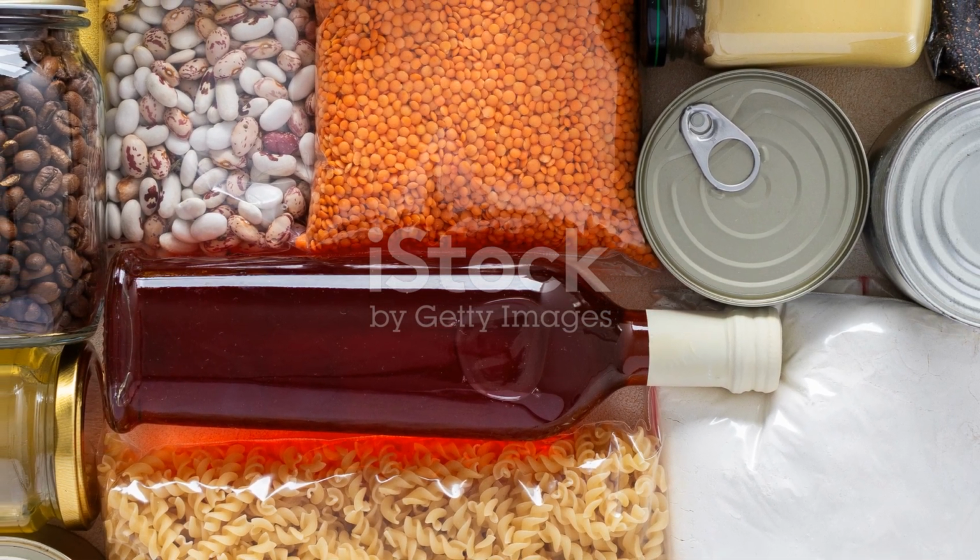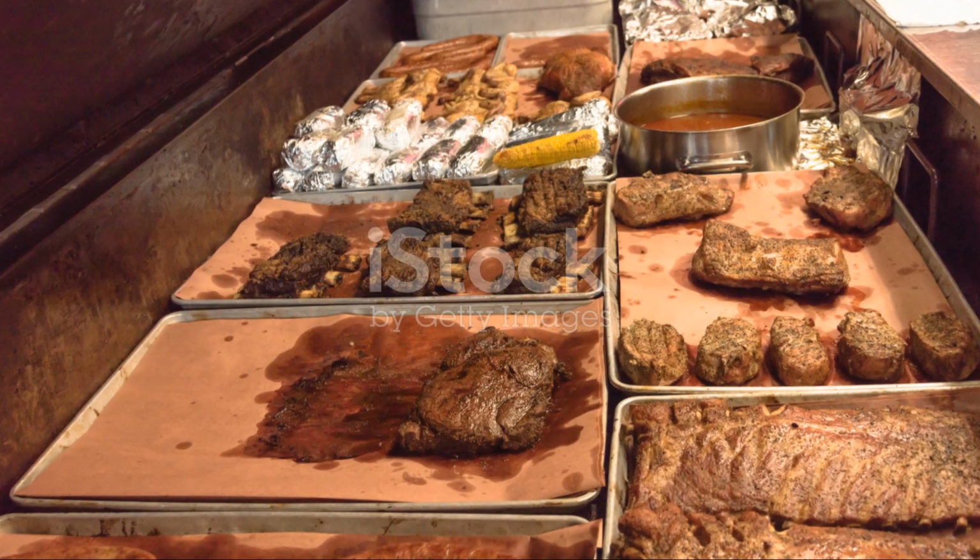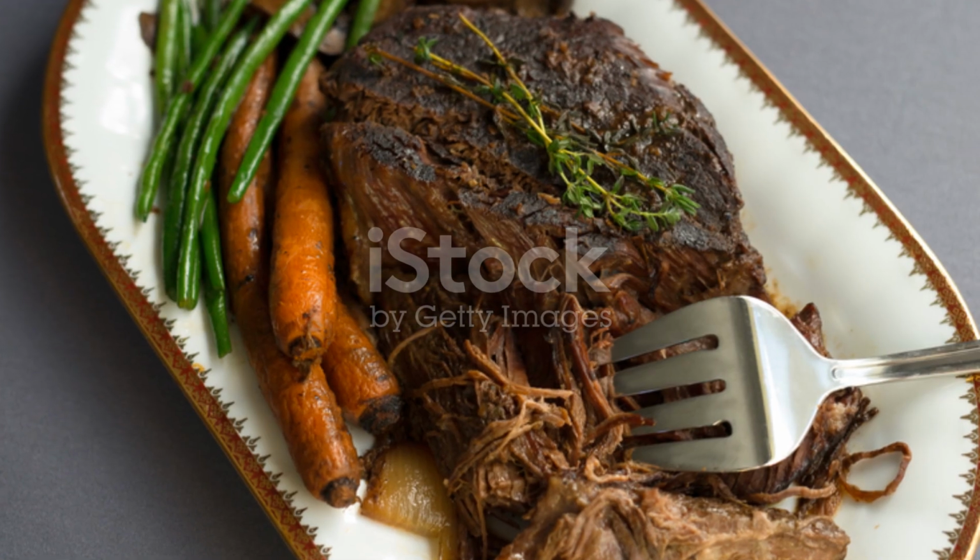Hack 8. Use a slow cooker. Throw everything in and let it cook while you're at work. Come home to a ready-to-eat meal.